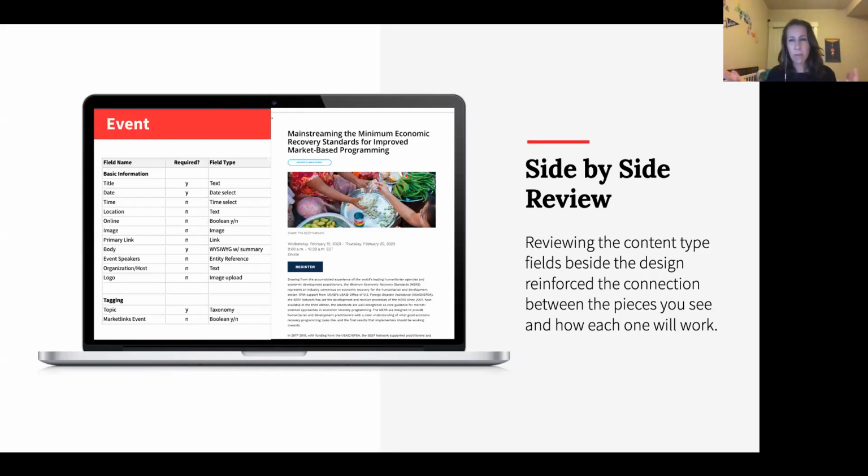So we have the content model. With this past success, I then thought, okay, maybe we could do this same thing. We're doing it for content types. We're doing it for taxonomies. Maybe I could do this same thing for content views.